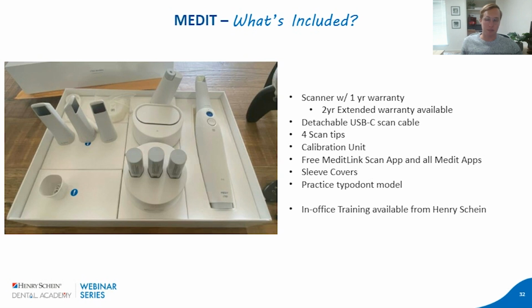So if you forget to charge your batteries at night, you can simply plug in the wired cable as well and still remain scanning on the MEDIT. Henry Schein, through our Digital Success Partners, offers in-office training for anyone that purchases a MEDIT through Henry Schein, which is unique and specific to other distributors of the MEDIT scanner, being that in-office training. We really hold your hand if you need it to be held.